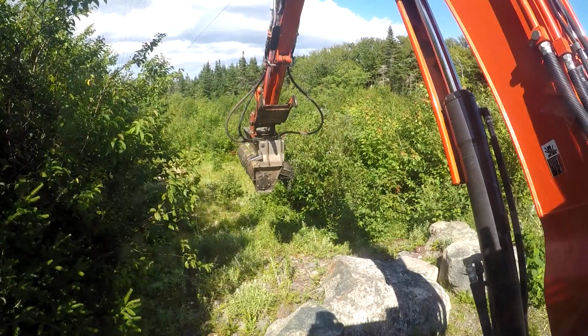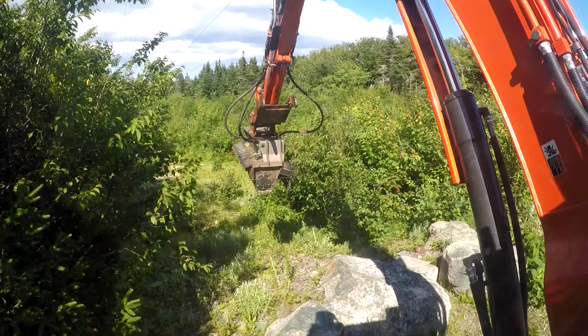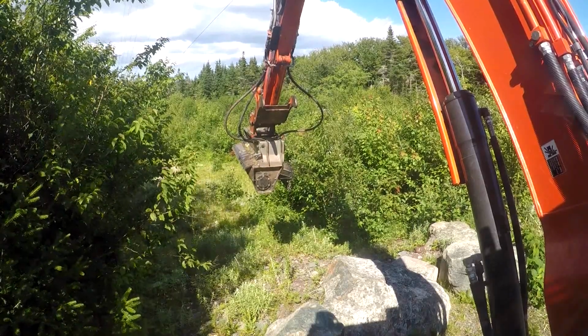My bucket, my mulcher off and put my bucket on, so I guess I'll just have to cut my way in.